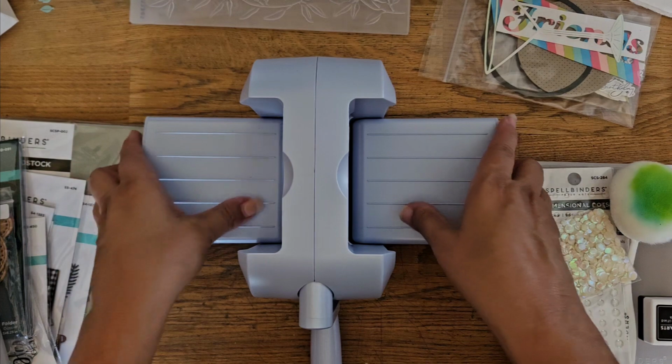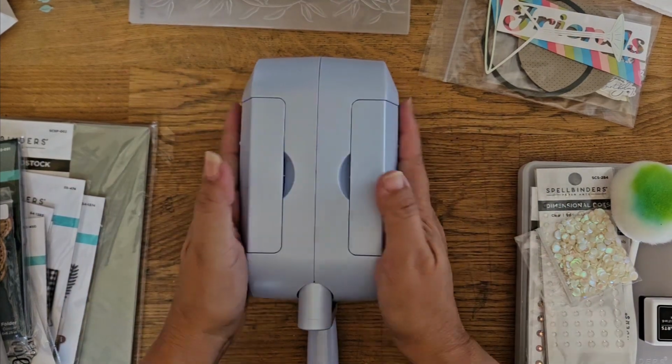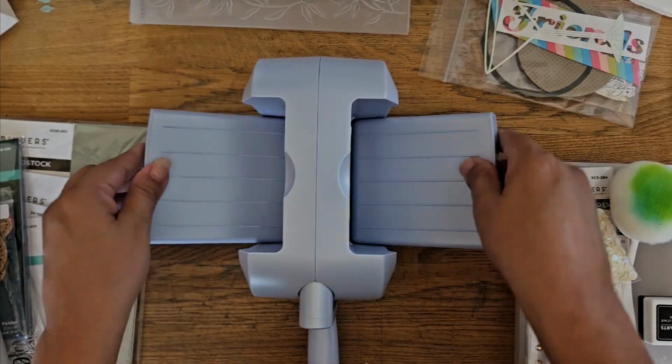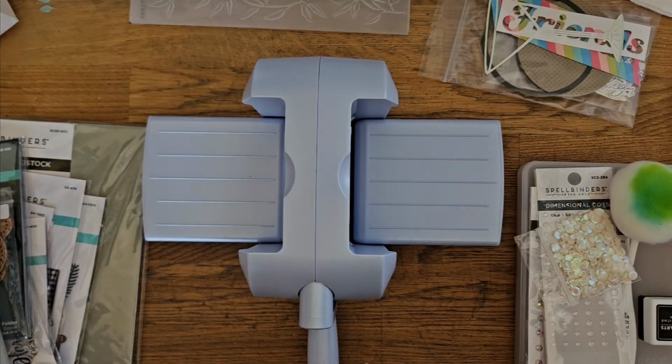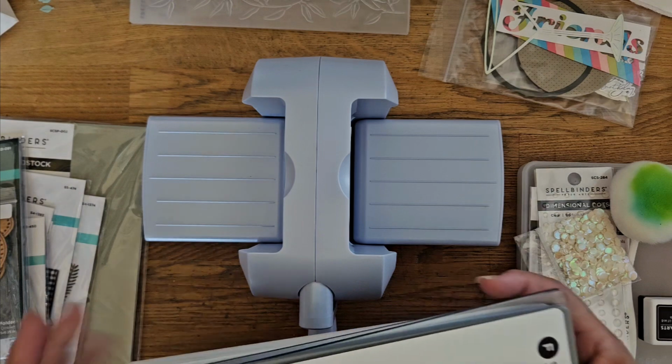Convenient. It's compact. It's longer and wider than the Sizzix Sidekick. So I do like that. I do like that. Okay.